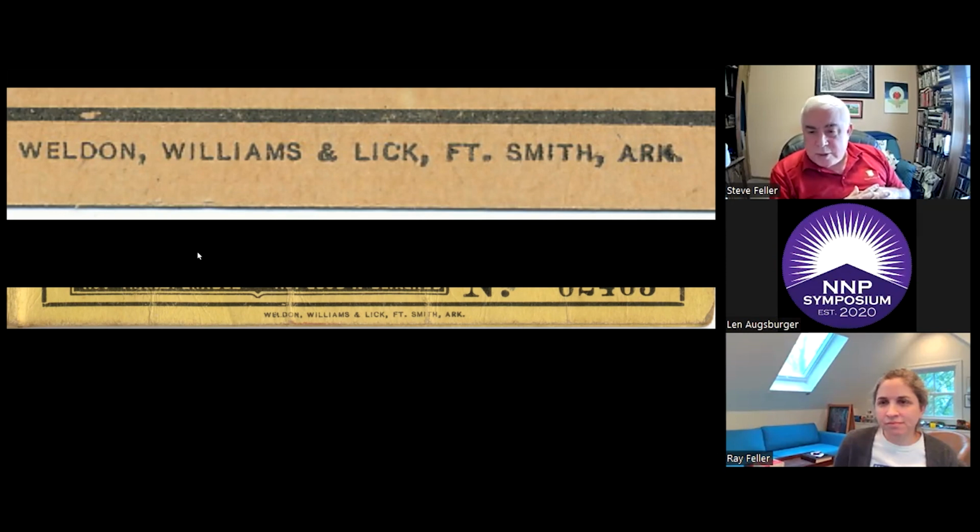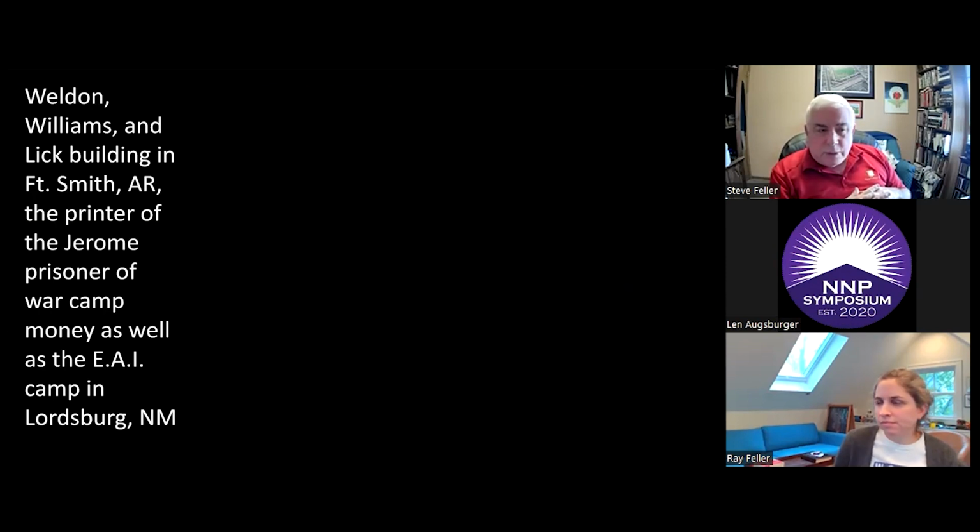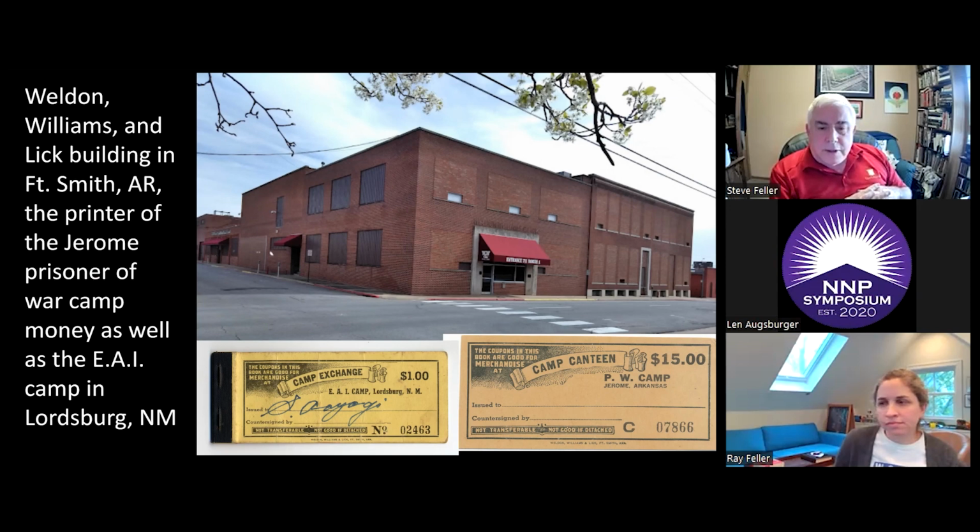They don't have records anymore of it. But the building in which the coupons were made, there it is. That building is the original building where the coupons were made. So that building predates World War II. And so you can see the Jerome, Arkansas coupon book cover. And then I noticed in our talk that we had an enemy aliens camp at Lordsburg, New Mexico. These were, in fact, Japanese and German citizens who were interned.